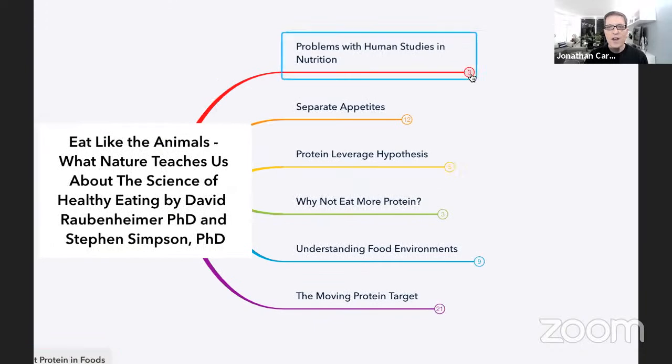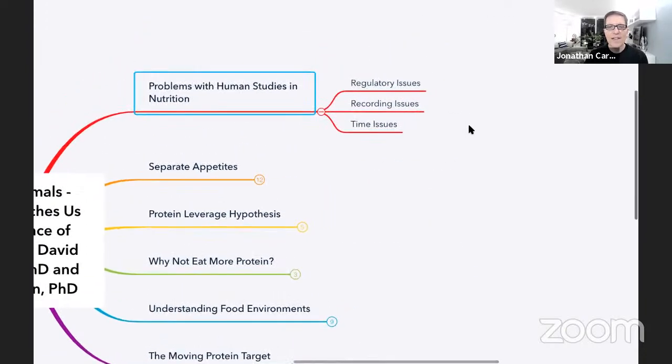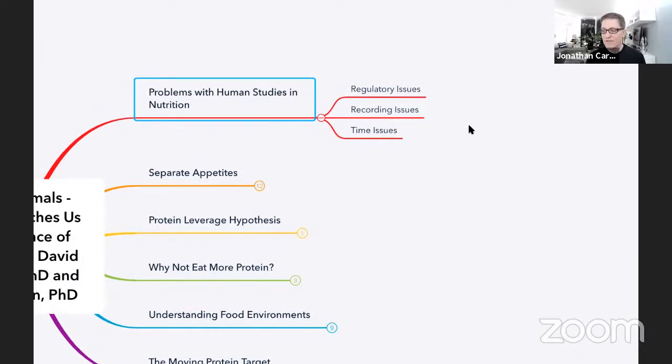Now, let's talk about the problems with human studies in nutrition. We've spoken about one already, the long life. It's very difficult to do longevity studies because it's very difficult to control populations and look for longevity differences. There are obviously ethical issues about taking an entire population and doing a study on them. So we can only do observational studies, looking at history, when we're talking about, say, longevity.